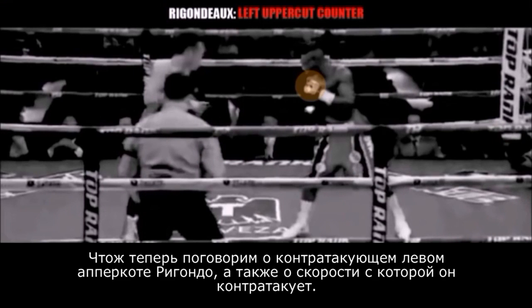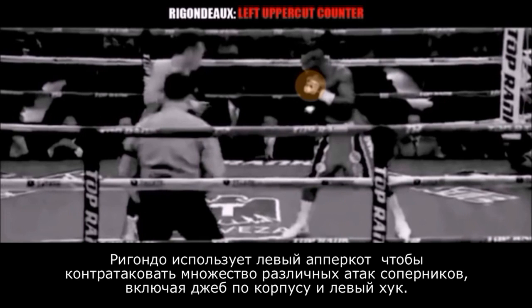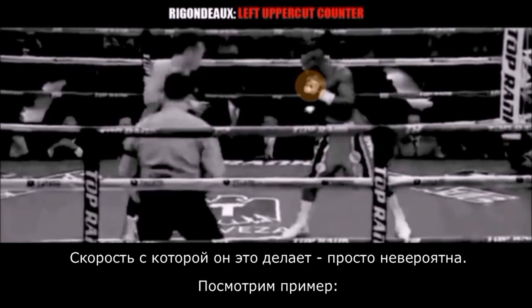Now we're going to talk about Rigondeaux's left uppercut counter and also the speed of his countering as well. Rigondeaux makes use of the left uppercut to counter a variety of punches, including the jab to the body and the left hook to the head. The speed of his counters is absolutely amazing. So we're going to take a look at a few examples now.